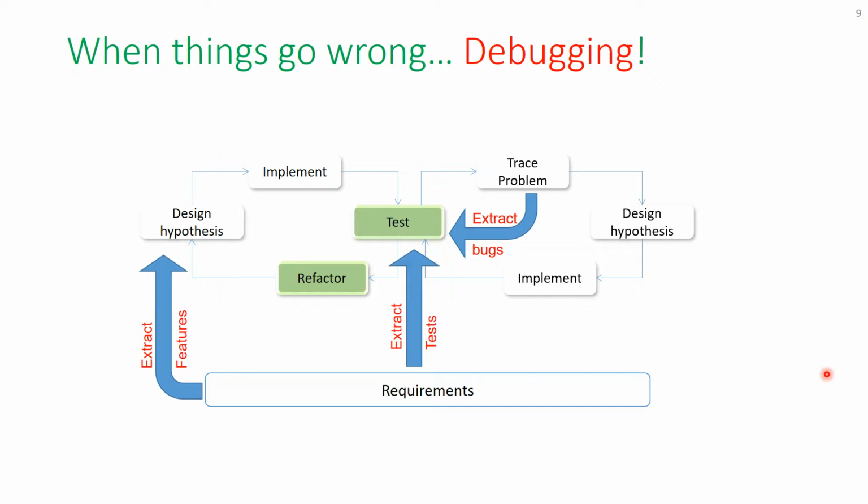But if you don't pass the test, your hypothesis was wrong. Back to the drawing board. Trace again. Understand why the program does what it does. And then change it, rinse, and repeat, okay? And do that until that test that was failing passes. And what do you do when your test finally passes?